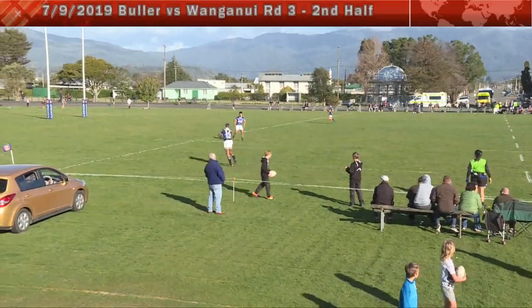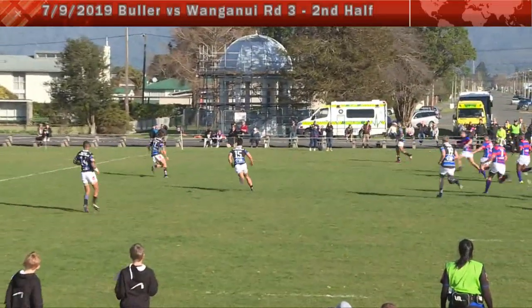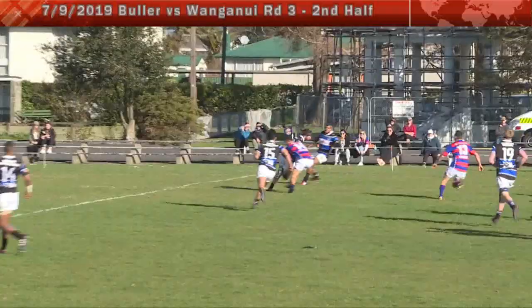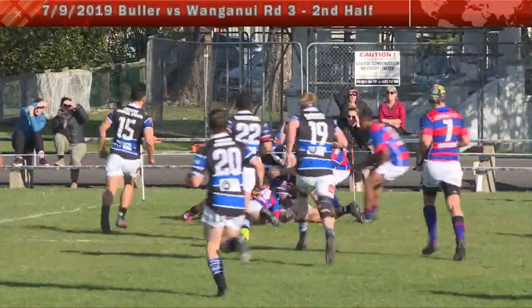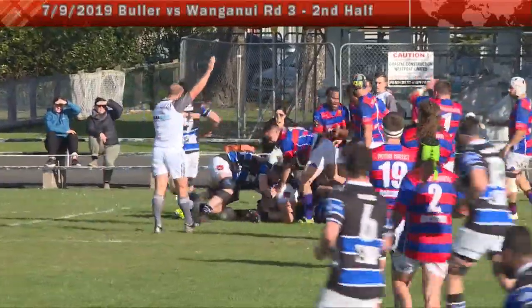Going to be taken there by Tikoisolomone. Fires it back inside to Wiperi. Fires across there to the winger and racing up very quickly. The winger over there on the far side, Rogers Holden, gets taken down just outside his 22-metre mark. Yes, and penalty to Buller.